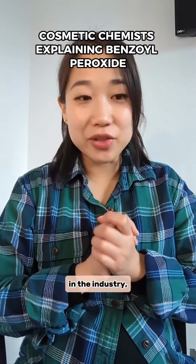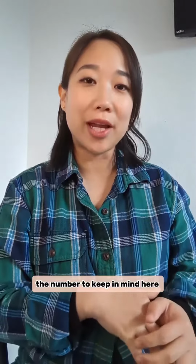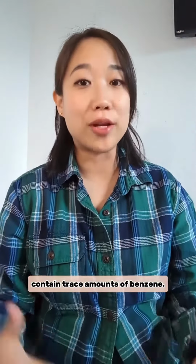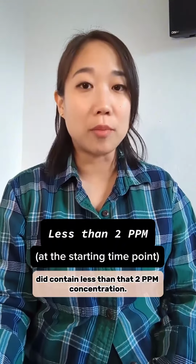As a skincare chemist in the industry, we have to talk about benzene again. Before we dive into the research, the number to keep in mind here is 2 ppm. That is the FDA suggested limit on all drugs that may contain trace amounts of benzene. The good news here is that the vast majority of products that were tested in this paper did contain less than that 2 ppm concentration.